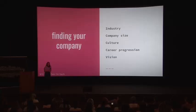And lastly on here, I've got vision. So if you can understand a bit about the company's vision beforehand, this is something that you're going to be working for this company 5 days a week, long hours if necessary, and you really want to get behind the vision. You really want to put a lot of effort into what you're building and be happy about the impact that you're having. So if you can get behind the company vision, I think this is very important.